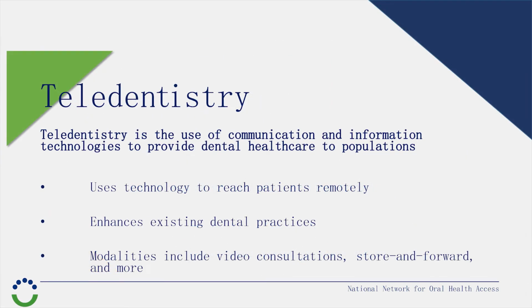What is teledentistry? Teledentistry is the use of communication and information technologies to provide dental health care to populations. Often, teledentistry aims to provide these services where it may be otherwise inefficient or impossible to provide traditional dental care. The term teledentistry encompasses multiple applications, methodologies, and developing technologies. Investment in teledentistry is growing and the field is advancing rapidly.